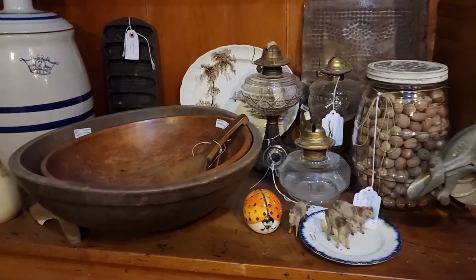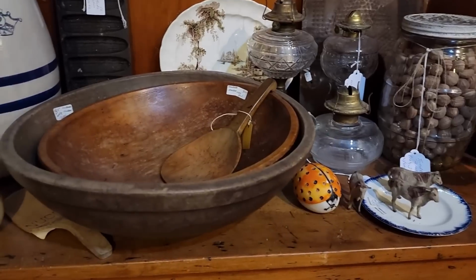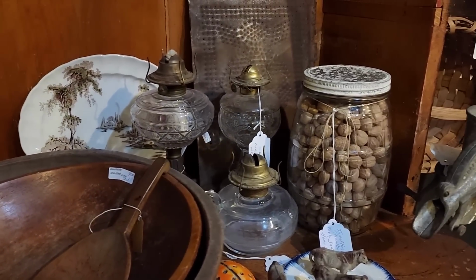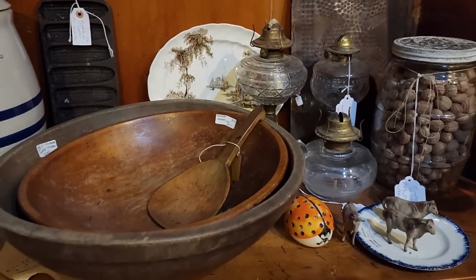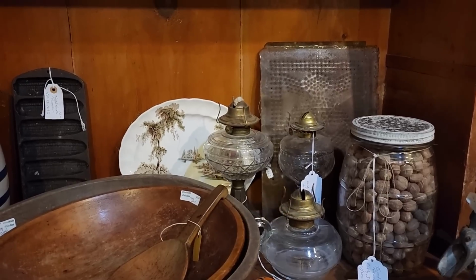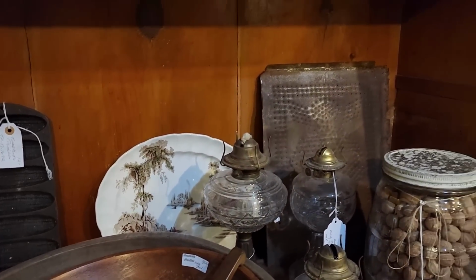A couple of the nice out of round bowls here. One particularly large that I just absolutely love. Really big early bowl there. Another piece of transferware back in the back that's got a little bit more color to it.